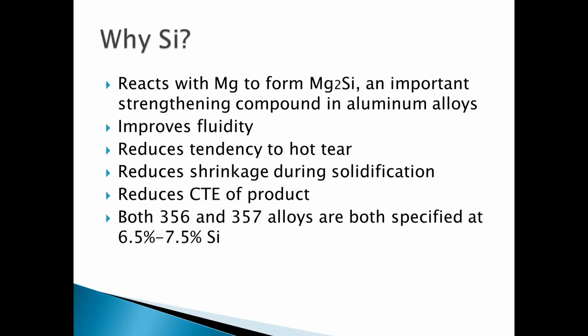And the silicon is important in one aspect of strength because it reacts with mag to form magsilicide, which is an important strengthening compound in aluminum alloy. From the foundryman's perspective, it improves fluidity, reduces the tendency to hot tear, shrinkage during solidification. It reduces the CTE of the final product. And both 356 and 357 alloys are specified in silicon ranges of around 7% or so.